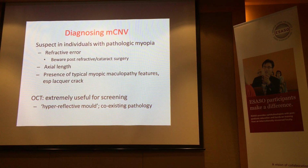So you have to suspect it in eyes with pathologic myopia. Look at their refractive error, but you have to be careful, especially nowadays with cataract surgery. A lot of patients don't tell you what their predisposing or underlying level of myopia is. You can also tell from the axial length. But more often, when you look at the eye, you can see the typical myopic macular features like the lacquer cracks and atrophy. And of course, nowadays, OCT is extremely useful.